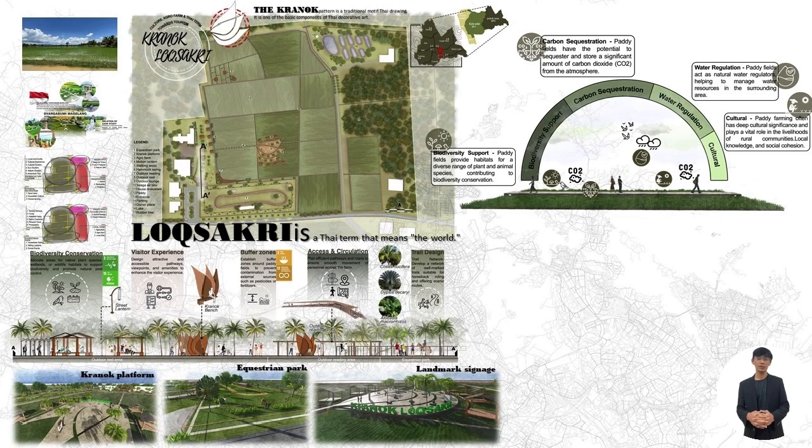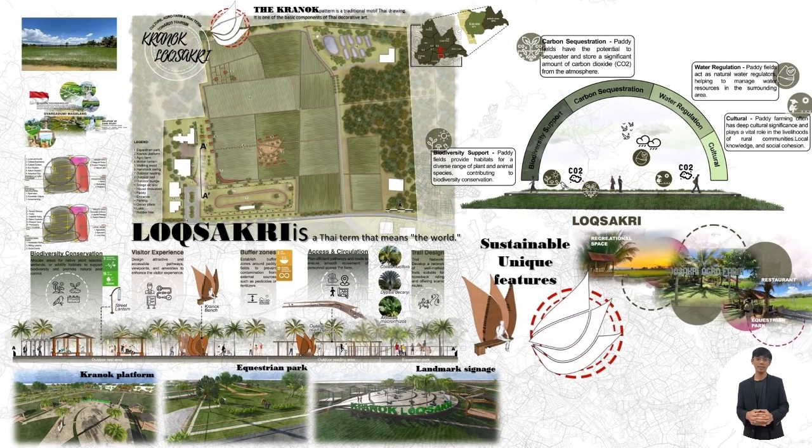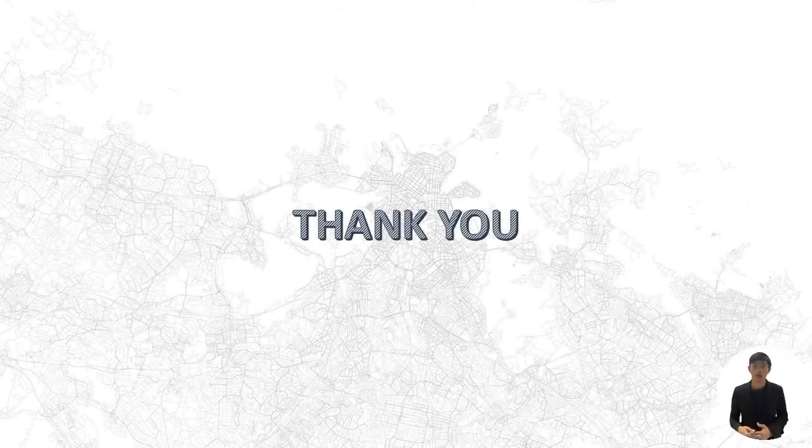To end my presentation, in conclusion, all the design strategies are made to achieve the main objective to overcome the issues at Losaka Creek Pokok Sena. To highlight it back, the issues are about spatial planning and inadequate tourist facilities. Here I come with a strategy of sustainable unique future, which is the current motif from Thai and sufficient landscape tourism. That is my presentation from this morning. Thank you.